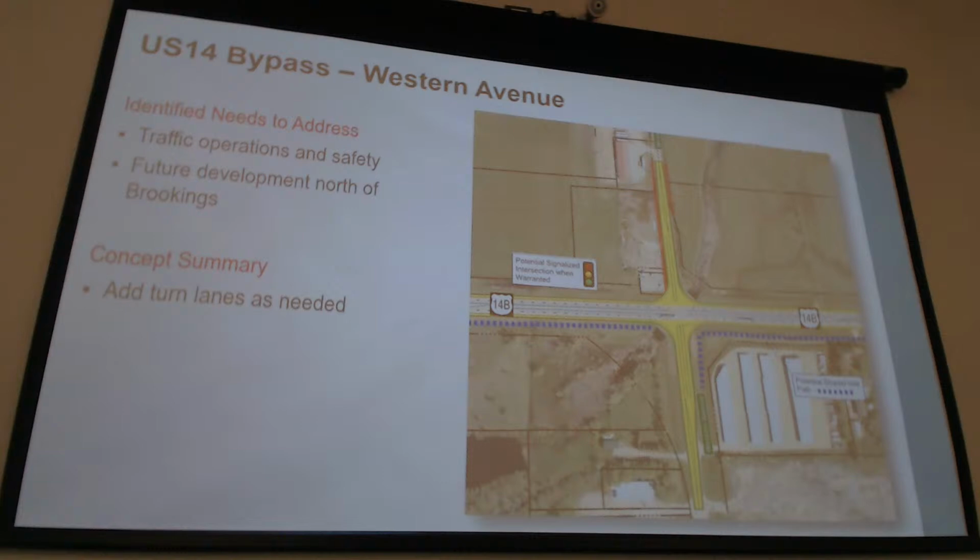As Brookings is maxing out their localized developable area, once they max that out, they've identified their future growth areas to the north, in particular to the northwest of Brookings, so 469th Avenue, Western Avenue, Medary Avenue could be very important corridors to reach that development to the north. So essentially, we're presenting concepts that build out the intersections to address that future growth potential over the next 30 years.